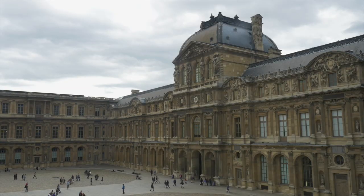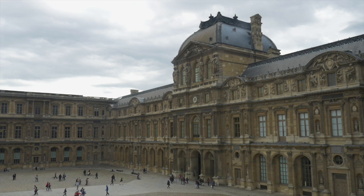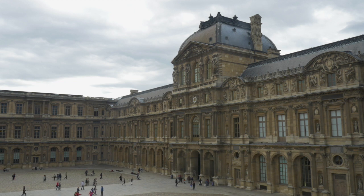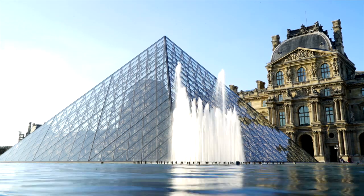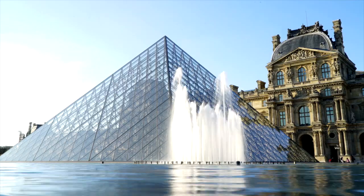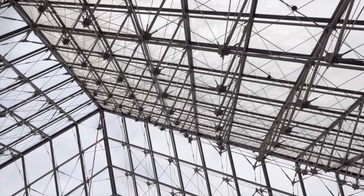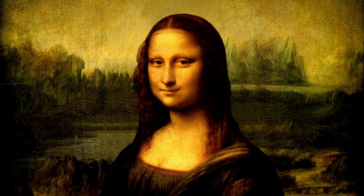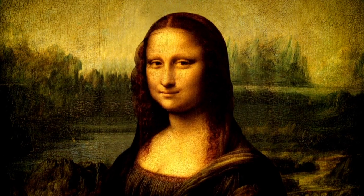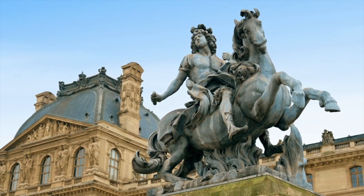The Louvre is home to a vast collection of artworks, spanning over 9,000 years of history. From ancient Egyptian artifacts to Renaissance masterpieces, the Louvre boasts an impressive collection that includes some of the most renowned artworks in the world. One of the must-see pieces is undoubtedly the enigmatic Mona Lisa, painted by Leonardo da Vinci, which draws millions of visitors each year with its mysterious smile.